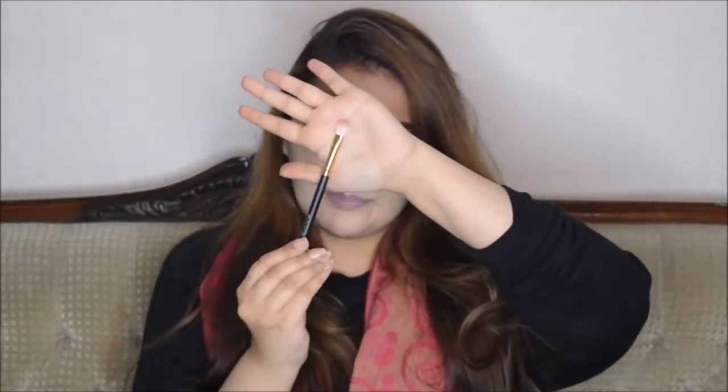It looks like this. I wish that it had soft bristles, and I felt that they were a little harsh for the eyes. But when I started doing my makeup, slowly they were okay to use. There was a little irritation in the beginning, but I think when you start blending the shadows with this brush, then it goes very well.